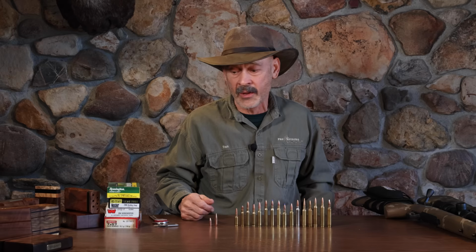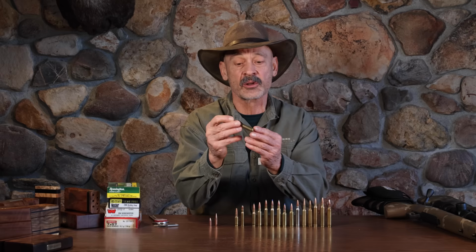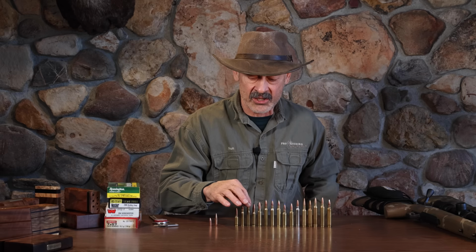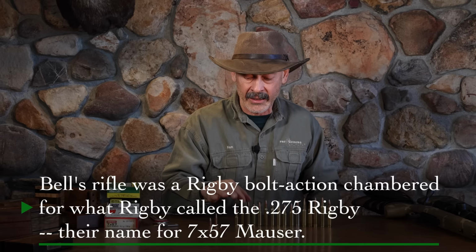Now, as you can see, we have a lot of them here. And the first one that everyone started with was the 7x57 Mauser. 1892 is when Peter Mauser put this thing out, and it is a world beater. This was used by Karamojo Bell in Africa at the turn of the 19th century for elephant hunting. He was an ivory hunter, and he took something like 800 elephants with that little cartridge.